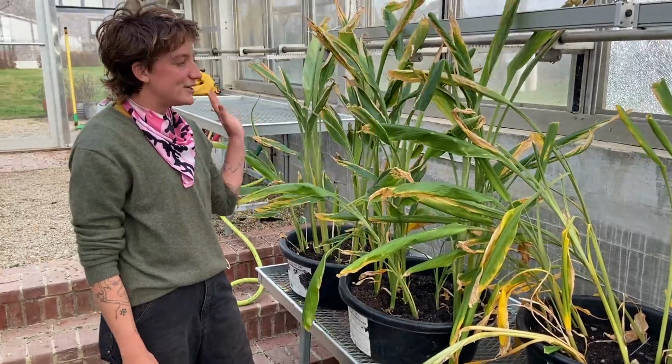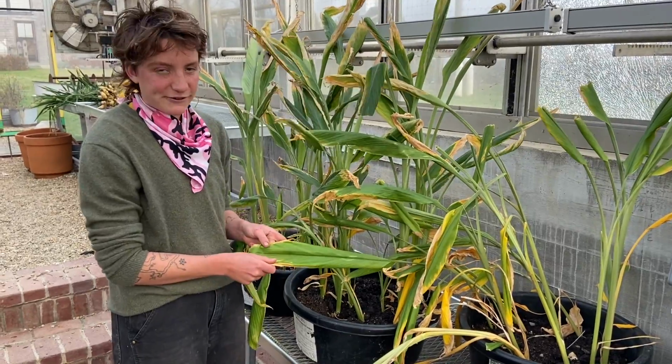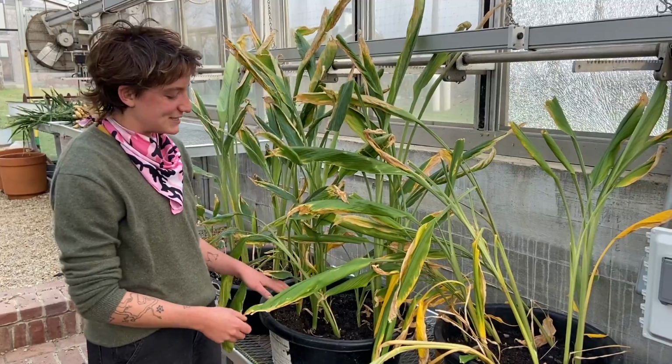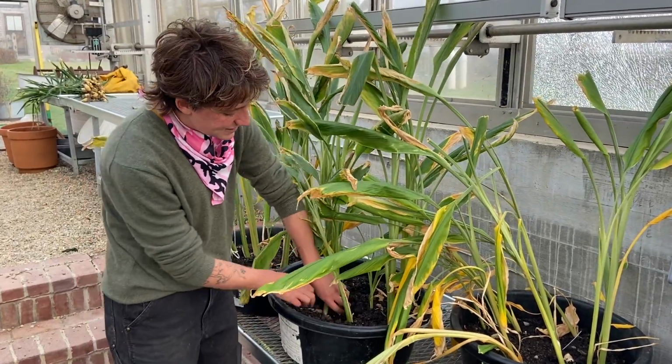So this plant looks a lot like ginger, but as you can see, it has wider leaves. And it's a little bit different in other ways. These are starting to look a little bit ragged. They've been in here for about 6 months. And I think we're getting ready to harvest them, so I haven't been watering them quite as much.